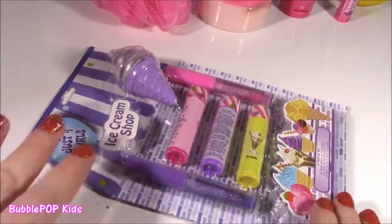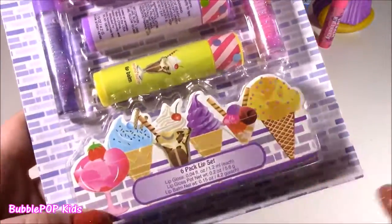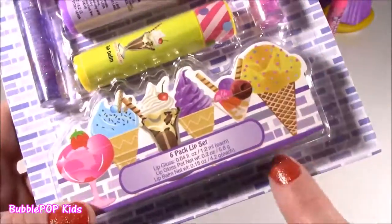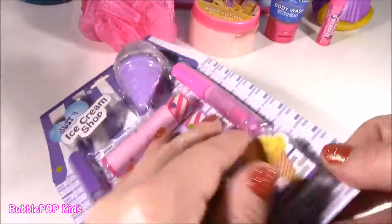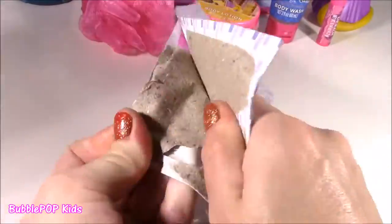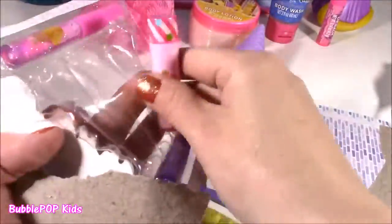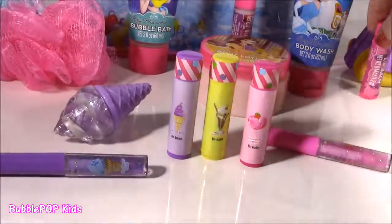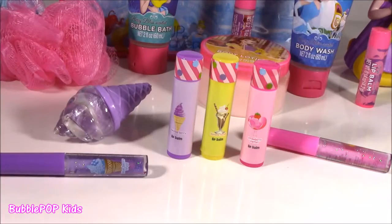Take a look at the ice cream glosses. Bubble, this package makes me want ice cream right now. Look at this milkshake, sorbet, cone. Oh, just looks too good. Open it. Just what I love. So we got one lip balm with that set, and now we get 6 new ones.